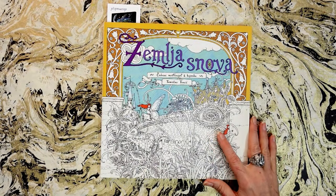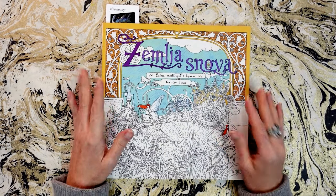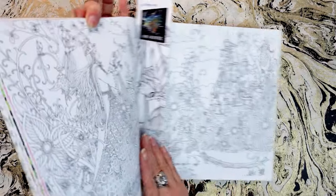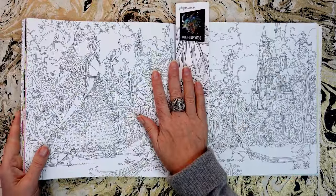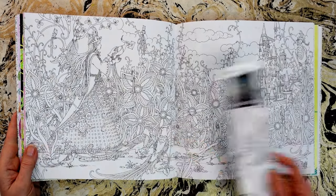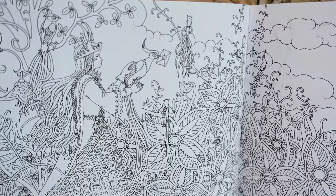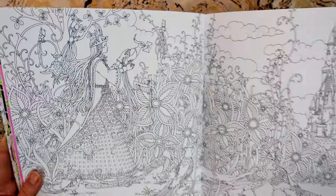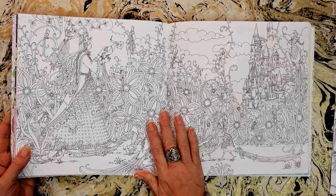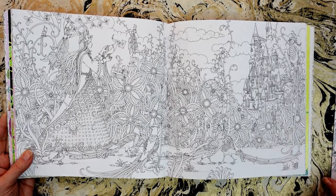The next illustration does inspire me. Again Tomislav Tomic, but it's a double spread, very complicated, but very beautiful. A lot of flowers, a princess, and as you can see, she's holding a bird with an envelope. I like this illustration, I really do, but to be in time to color that much, I have my doubts.